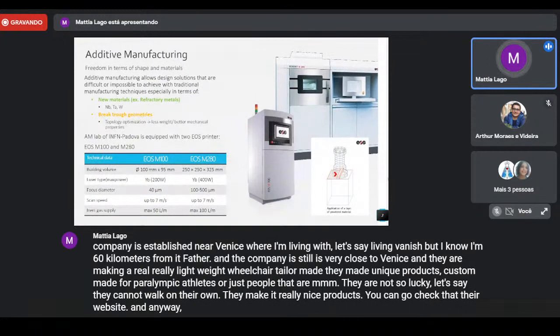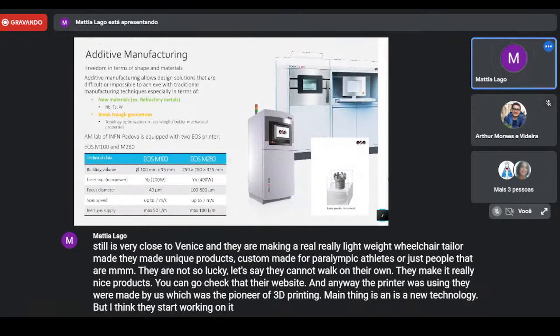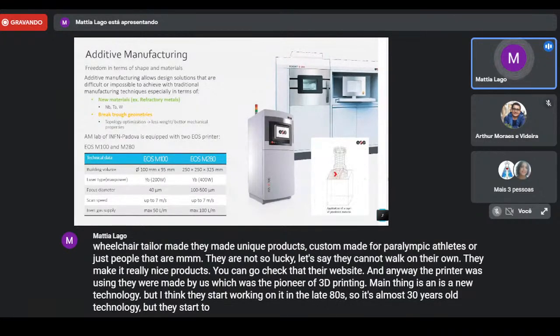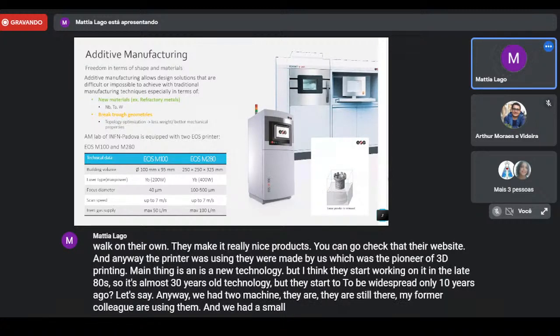Anyway, the printer I was using was made by a US company, which was the pioneer of 3D printing. You may think it is a new technology, but I think they started working on it in the late 80s. So it's almost 30 years old technology, but it started to be widespread only 10 years ago, let's say. Anyway, we had two machines. They are still there. My former colleagues are using them. We had a small one and a big one.